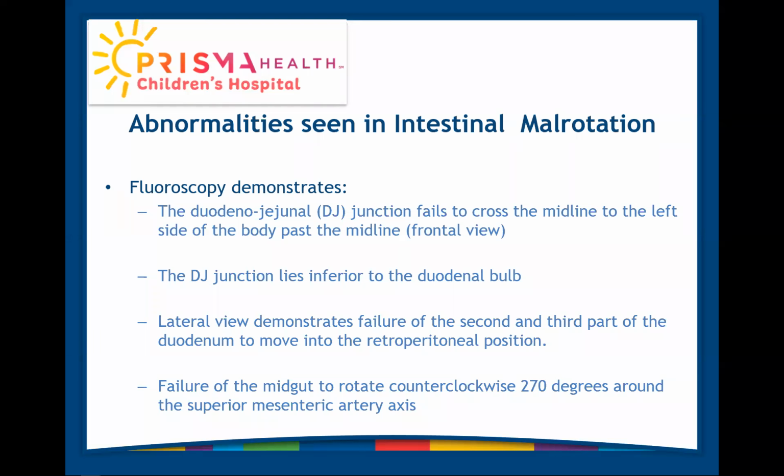You have sometimes a condition where it does cross midline and it does go retroperitoneal, but it doesn't come up to the level of the duodenal bulb. That's somewhat been classified as a varying degree of malrotation, but that's pretty rare that you see that. And all of this comes about because there isn't a 270-degree counterclockwise rotation around the SMA.